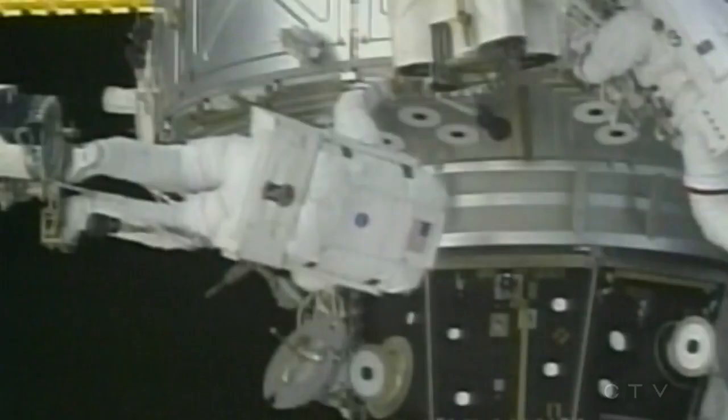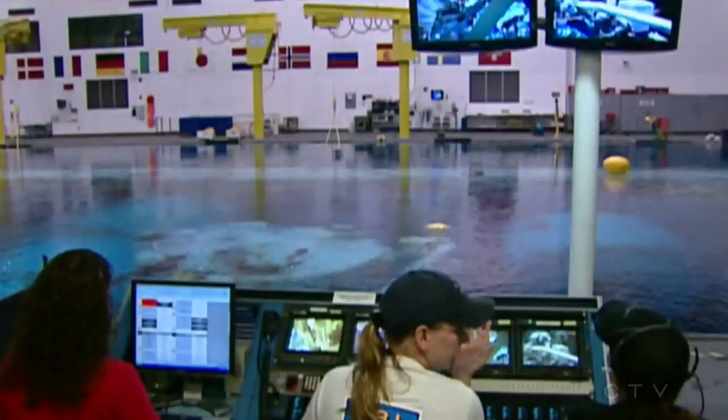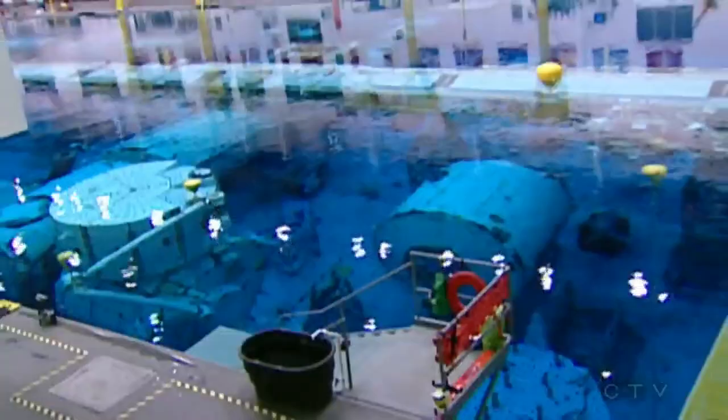Learning to walk in space means first learning to walk in water. We're here at the world's largest swimming pool. 6.2 million gallons of water, 40 times bigger than an Olympic-sized swimming pool, 40 feet deep. This, though, is NASA's Neutral Buoyancy Laboratory. This is where astronauts and divers work together to simulate space.